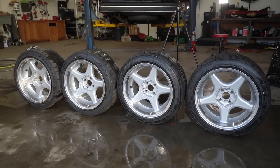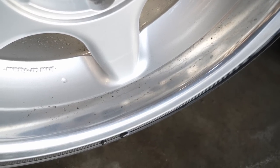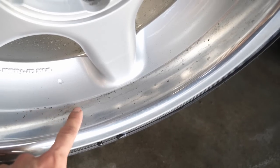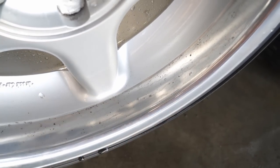What I do care about though is these faces. They cleaned up very well. I'm not sure if I need to repolish these lips so that I can get rid of this pitting right here. I'm almost positive that is what it needs. I just need to look it up and see how to get rid of all these marks.